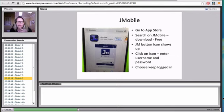So how you download JMobile is you go to your app store. Right now it's only available on the iPhones and the iPads. The Android version will be available hopefully in 2 weeks. It could be 3 to 4 weeks, but we're hoping for 2 weeks. But if you have an Apple product, go to the App Store and then search on JMobile. You can also search on Jeunesse app, and that will bring up both JMobile and JBuilder. These are both free to download.